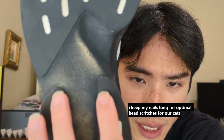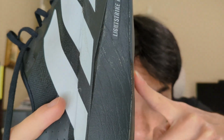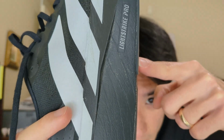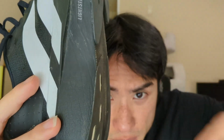The only area of potential concern is the wear on these middle sections of outsole rubber. If I turn the shoe sideways, you can see that it's almost flush with the midsole itself, whereas when I first took it out of the box, it looked something like this, where you could clearly distinguish the outsole rubber from the midsole. But 75 miles in, this section of the outsole is starting to become flush with the midsole, so there might be some durability concerns.